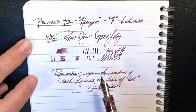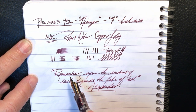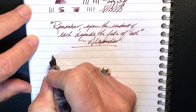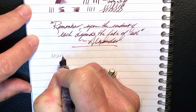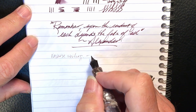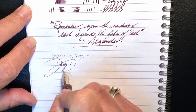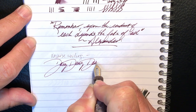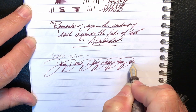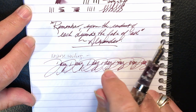It's a very smooth, very, very pleasant writing experience. Typical of PenBBS fine nibs. I just love these. And for some reverse writing, that's very scratchy and very dry. And some quick writing. That feed has no problem keeping up.